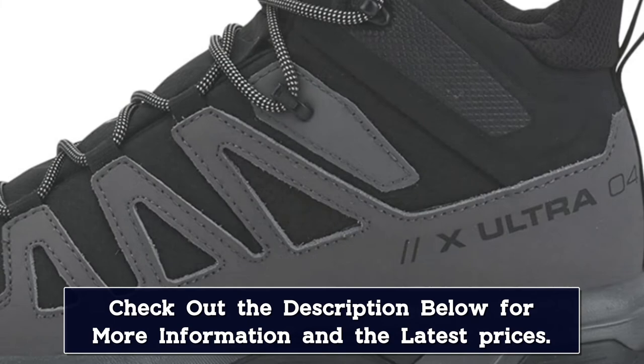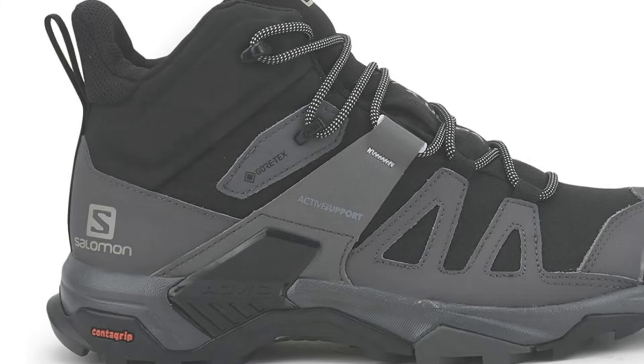Overall, we're very impressed with the X Ultras and highly recommend them for anyone wanting a lightweight hiking boot that's comfy enough for long distances.